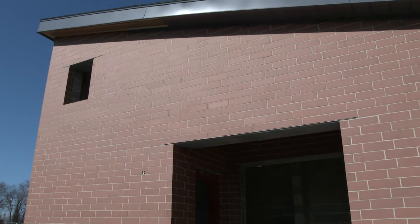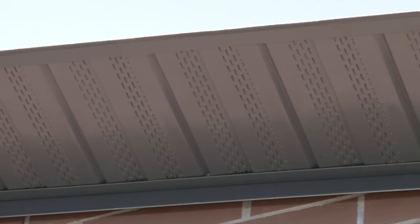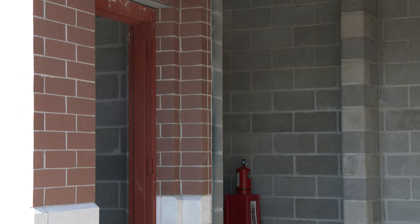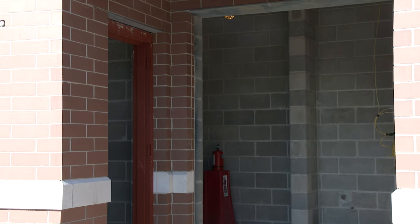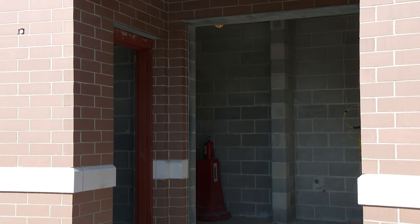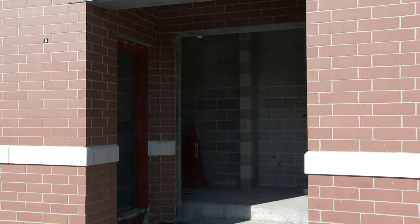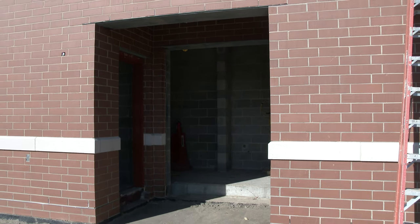We're here looking at the restroom and concession building out by the stadium. The exterior of the building is nearly complete. The roof is on, the exterior brickwork's done, and now they're working on the interior plumbing and masonry work. The building contains restrooms to serve all the athletic fields and the stadium, and has a concession stand ticket counter for admission to the game.